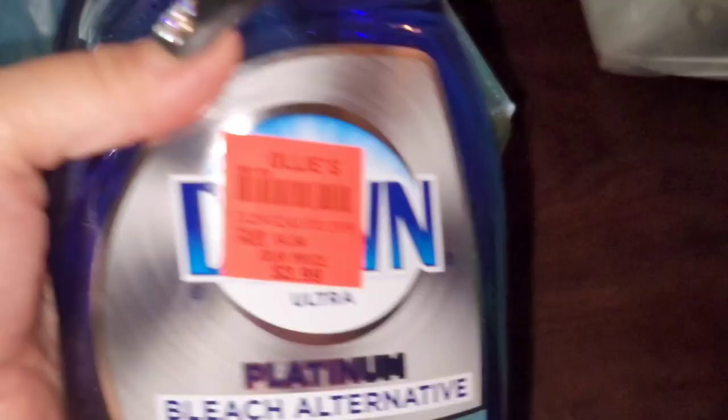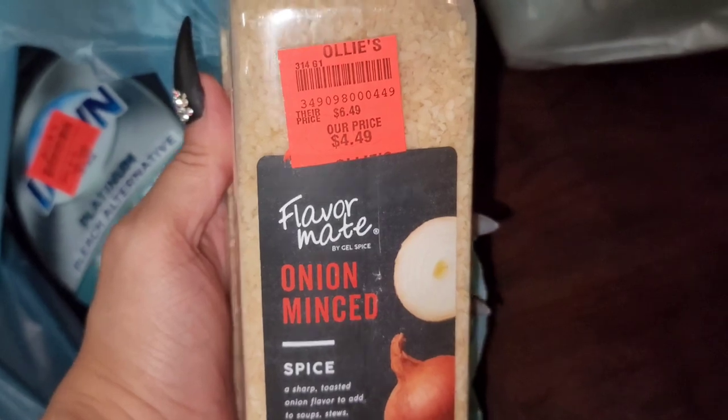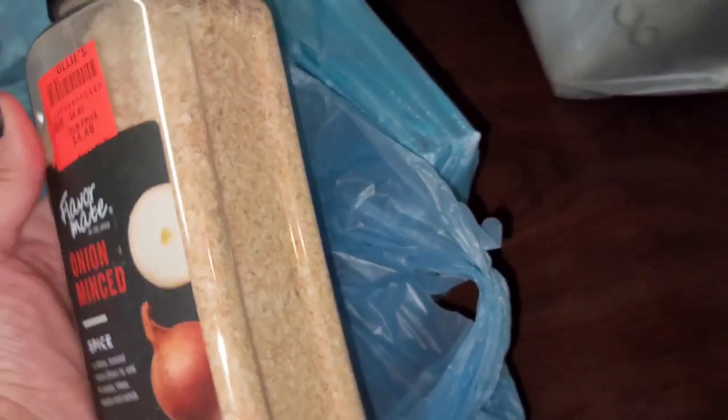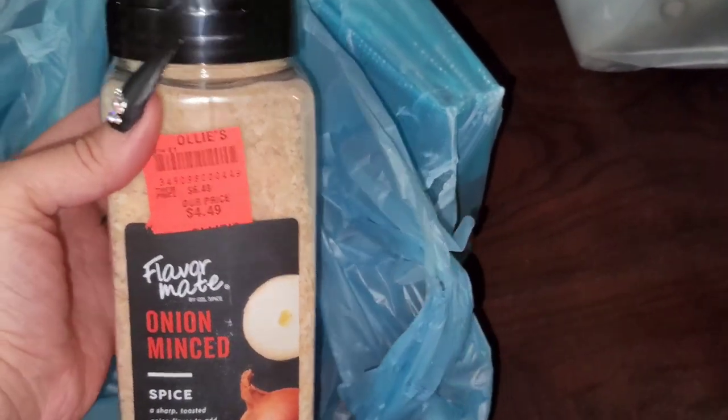And then we got a whole bunch of other stuff in here that I want to show you. We got these Dawn soaps to wash dishes. Those were from Ollie's. Yeah, these were from Ollie's. So it's Dollar Tree and Ollie's. We got this from Ollie's as well. I was going to get the small ones, but Marnie was like, let's just get the big ones because they last longer and it's better. We go through them like water. Yeah, so we got that.